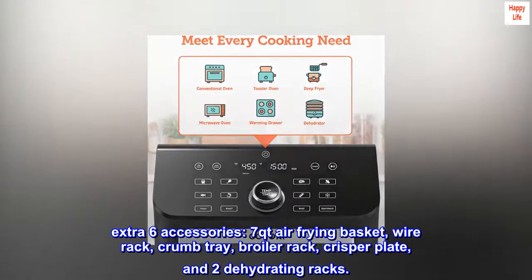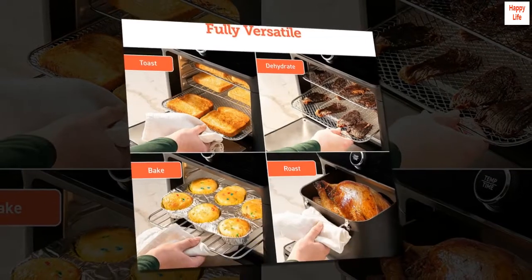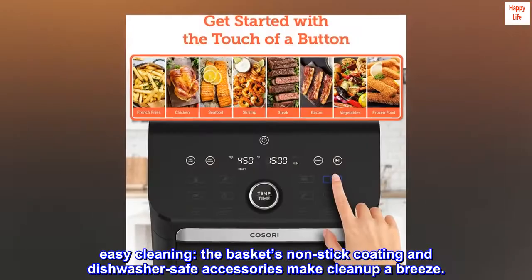Extra 6 accessories: 7 quarts air frying basket, wire rack, crumb tray, broiler rack, crisper plate, and 2 dehydrating racks. Easy cleaning. The basket's non-stick coating and dishwasher-safe accessories make cleanup a breeze.